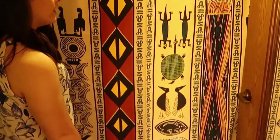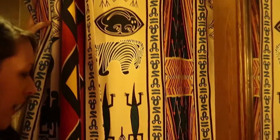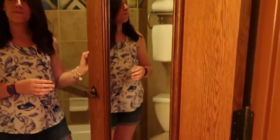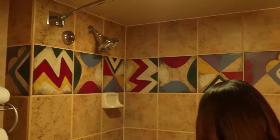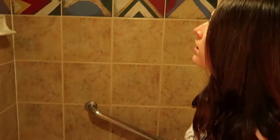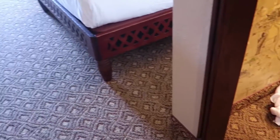Whoa. Very fun shower curtain with all sorts of animals on it. And Mickeys. And Mickey's. So cute. Nice big full length mirror on the back of the door. And then in here, nice shower tub combo, updated shower head, latrine, and plenty of towels. And then that brings us to the bedroom.